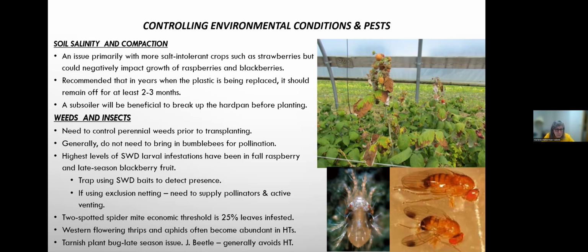A lot of places have been looking at exclusion netting. But if you do something like that, you need to consider the fact that you're excluding all pollinators, all kinds of insects, and so you're going to have to bring in some bumblebees for pollination. And that exclusion netting, even though it drastically reduces the number of spotted wing Drosophila, the research that I've seen indicates it doesn't eliminate them. Thus, they'll creep a little bit more, but you won't have that explosion where you just lose all of your fruit.